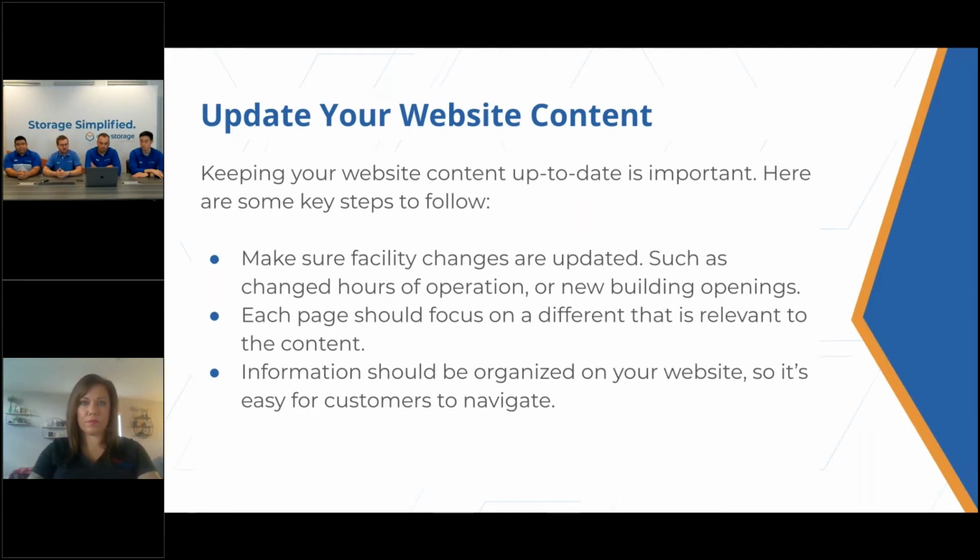Each page should focus on stuff that's relevant to that page. We want to make sure that people aren't confused. It's simple. Some of you might say 5 or 6 year old kids can handle a computer better than you can. But we want to make sure that each website is built so that people, and even kids, can navigate through your website and get to where you want to go. You want to make it simple. There's a saying, keep it simple, stupid. You want to make sure that customers can navigate your site very effectively and very efficiently to get to where they need in order to rent those units.